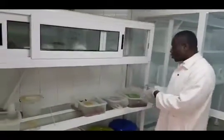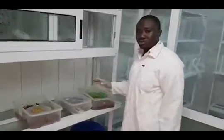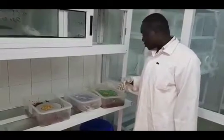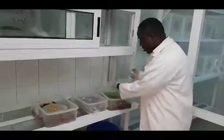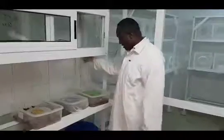After we finish the incubation and they are about 6 days old, we take it to our waste treatment area, which I will show you next as we go, so that you know how they consume the organic waste and how the end product looks like.